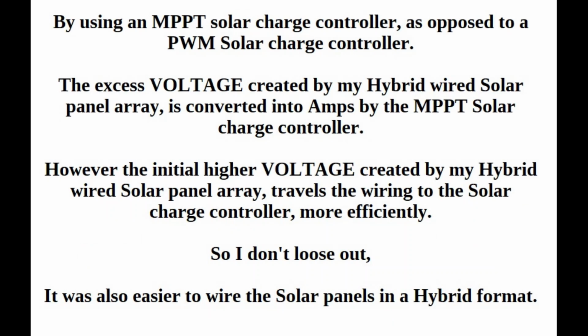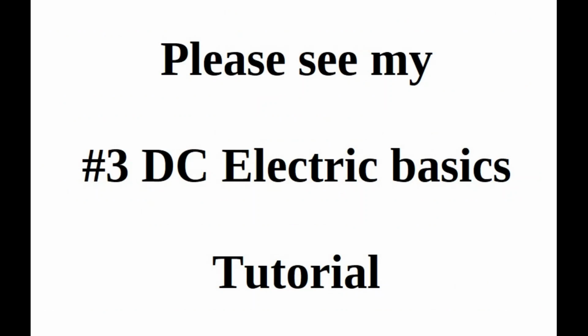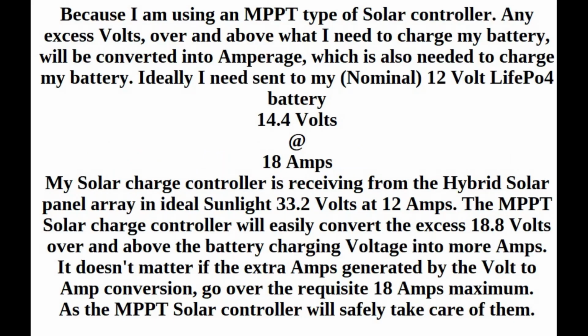By combining the two pairs of solar panels, I also give myself a decent amperage to charge the battery or battery bank. Again, see my number 3 electric basics tutorial. Keeping in mind that the excess voltage will be converted into amps anyway, because I'm using an MPPT type solar charge controller. So I kind of have the best of both worlds.